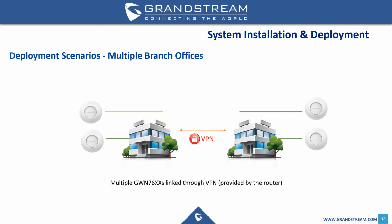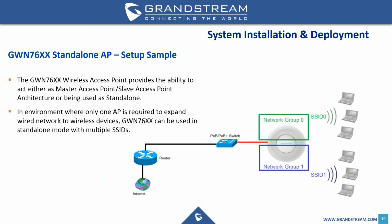All right, so now we move up to the largest deployment example here: multiple branch offices. The best example here is an enterprise that has multiple locations. Our GWN access points, as well as obviously our router, does support VPN functionality. If you have an existing VPN put in, our access points will work with that VPN and will allow you to access and share that VPN in each office. But our router does have, as I mentioned, VPN tunnel functionality to create VPN tunnels between multiple different physical locations, so that an enterprise can, between multiple physical locations, share resources, share networks, share access to the same data and information, etc. So those are three of the most common deployment scenarios.